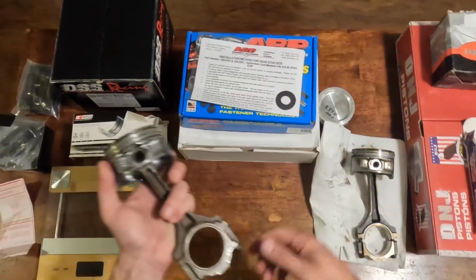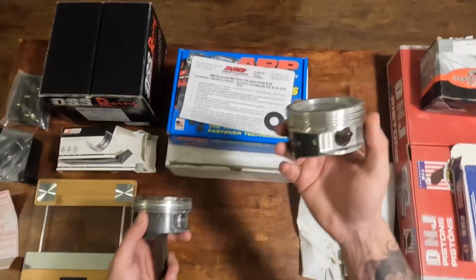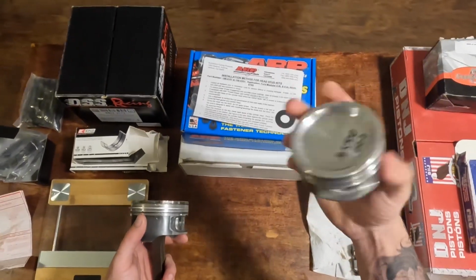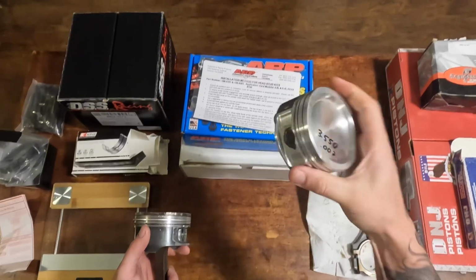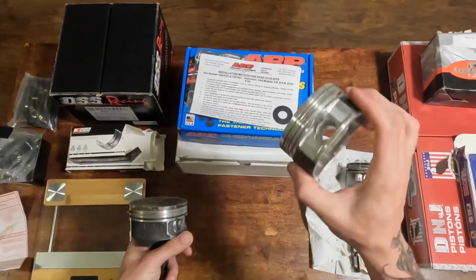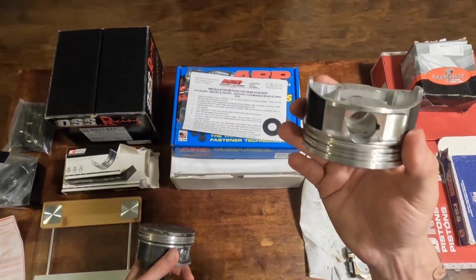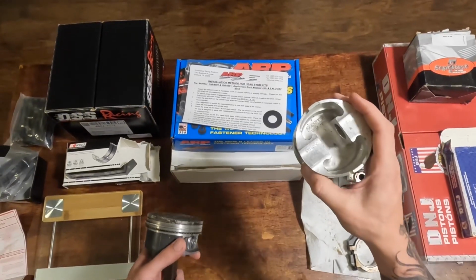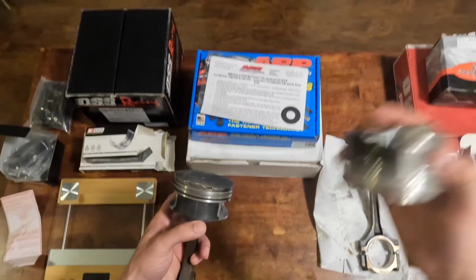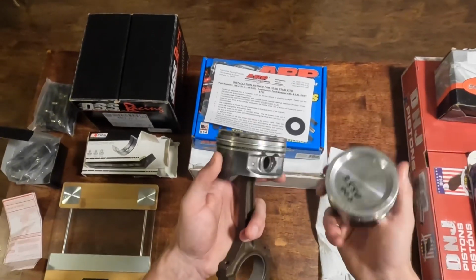So what is 4032? You got 4032 and 2618. 2618 is this kind of piston. So when you're looking at a forged piston, you're usually talking about a 2618 piston. This is an incredibly dished piston. We're not going to use this, obviously. But 2618 is more of a pure aluminum mixture. Those numbers dictate basically the formula or the recipe in the casting of the aluminum.